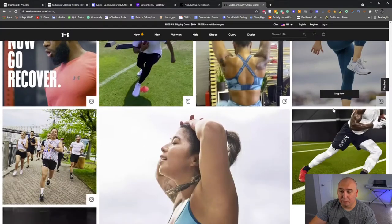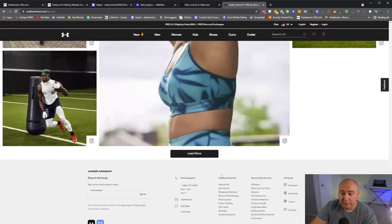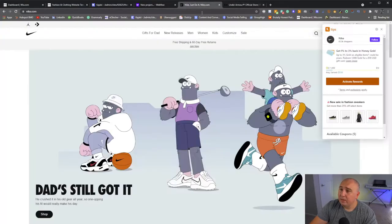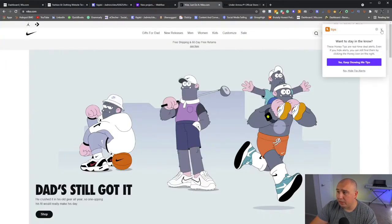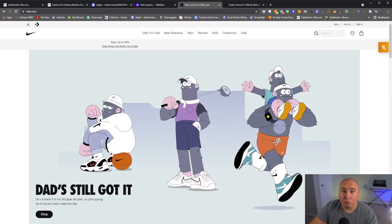If somebody said, hey, can you build this in Wix? My immediate answer is yes. No questions asked. We could build this almost to the T in Wix. Same thing with Nike. Sorry, my Honey is coming up because it just wants to save me money. I mean, even this website is really, really simple.